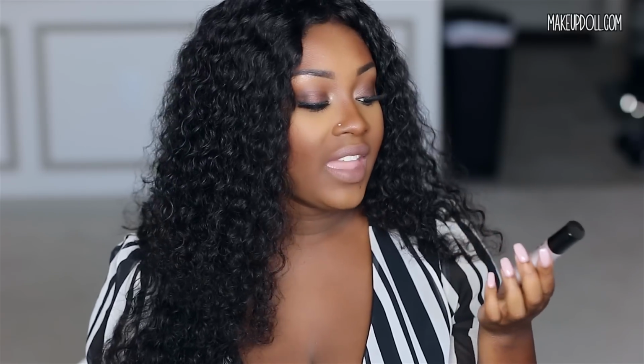For foundation, I picked up the Makeup Forever Matte Velvet Plus. This isn't a new foundation, but for some reason I never looked at this foundation before last month, and I love it. The color is too dark, so I do add a little bit of a yellow tone foundation to this just so that it matches my skin better, but this with that primer keeps me matte all day. I'm wearing it right now.